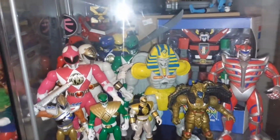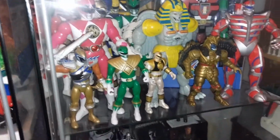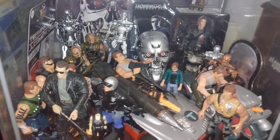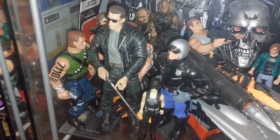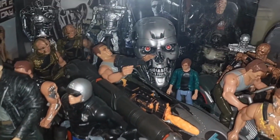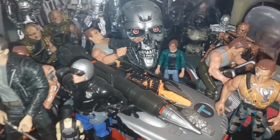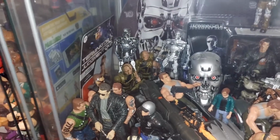That's the last time I think Tom was at Chatham Toy Fair. So thanks for that, Tom. This is my small Terminator section. It has got a NECA figure in there. It's actually got a couple of NECA figures, but it's mostly Kenner. I do love the Terminators.